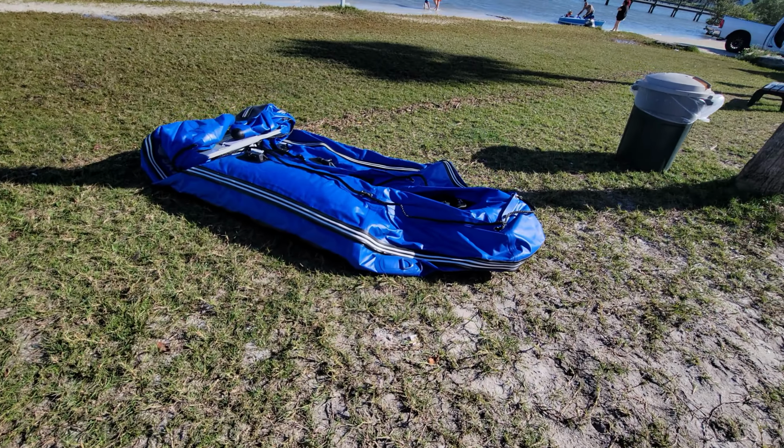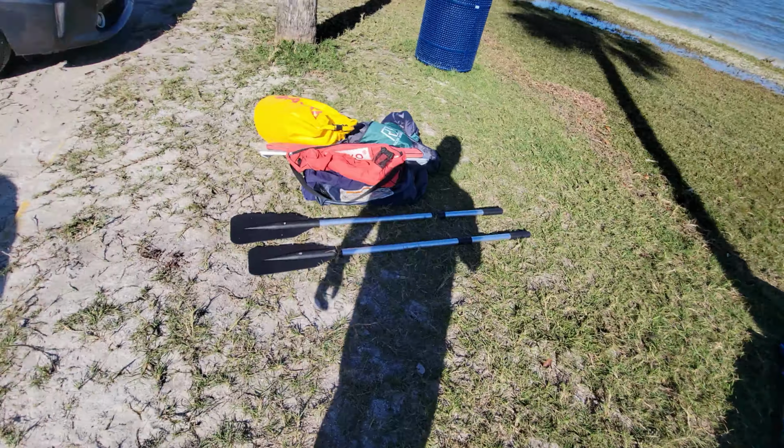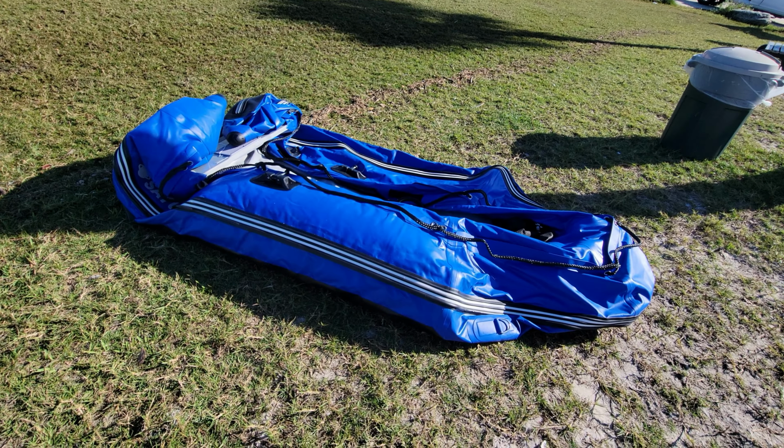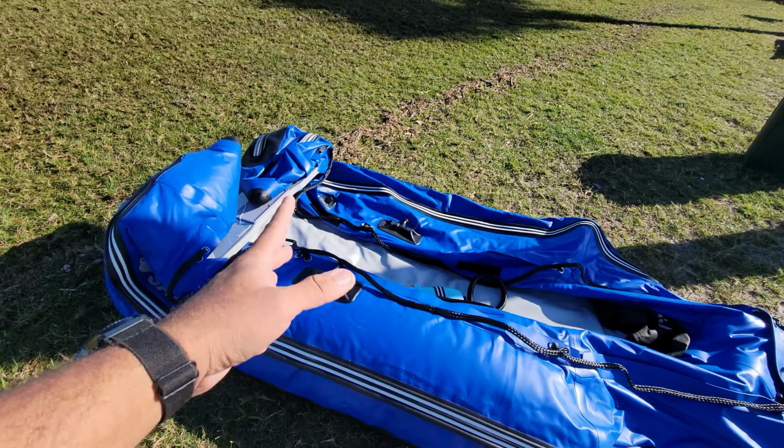Alright, the boat is being put together right now, it's being inflated. Taking some of the camping stuff out. This thing weighs maybe 60, 80 pounds at best. I just pick it up, put it on the water, and then place the motor on it.